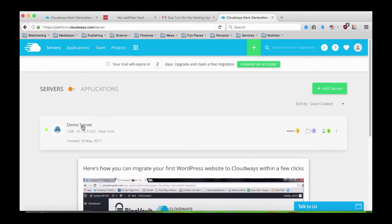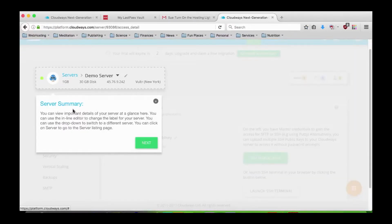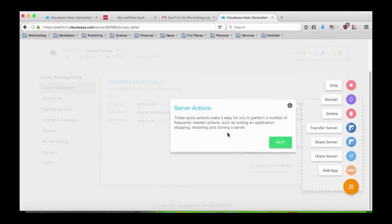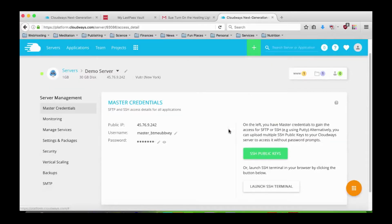And now let's click the server name and go inside here. This is a guide to server navigation. Here you can check different settings. Here you can add applications and stuff. Next, here is showing you the project details.